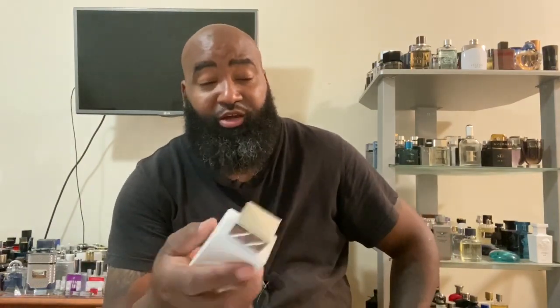I've heard other reviewers say that this could be niche quality, but as of right now, I don't get niche quality. I do get maybe a high tier designer level fragrance, but I may change my mind depending on how this performs. Now, this could change on my skin. It could get better. It could get worse. For some people, what they get is going to be different from what others get.